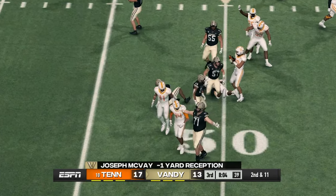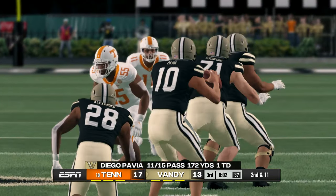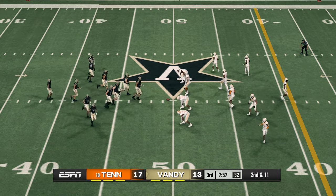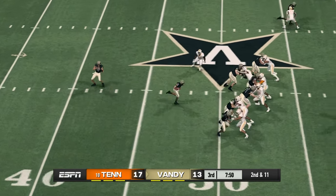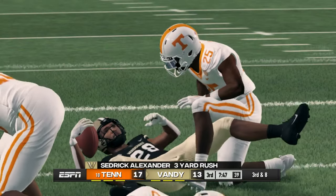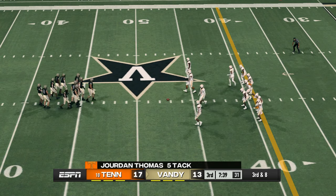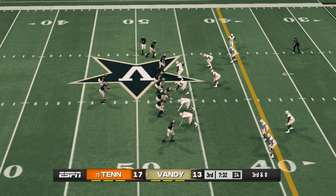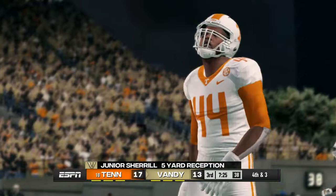Makes a catch, and he's got nowhere to go. So it's complete, but they didn't get much there. And that's because the defense was just waiting on it, and they attacked. The quarterback should have found somebody else downfield. And he's level at the 47-yard line. Third down, and they need to get it inside the 40. Nice gain, but not enough for the first down.